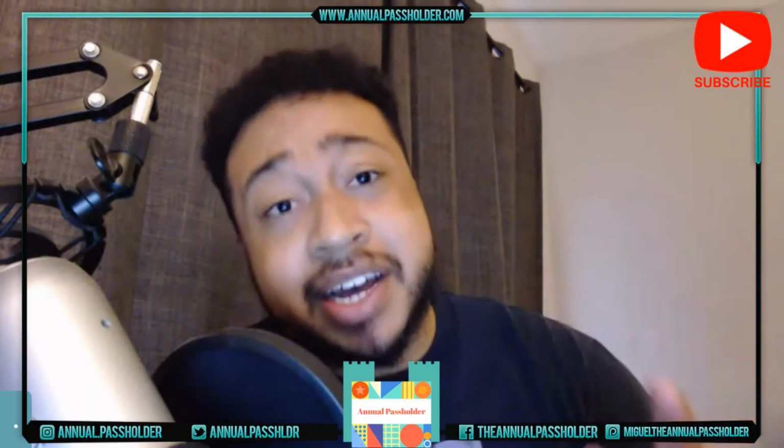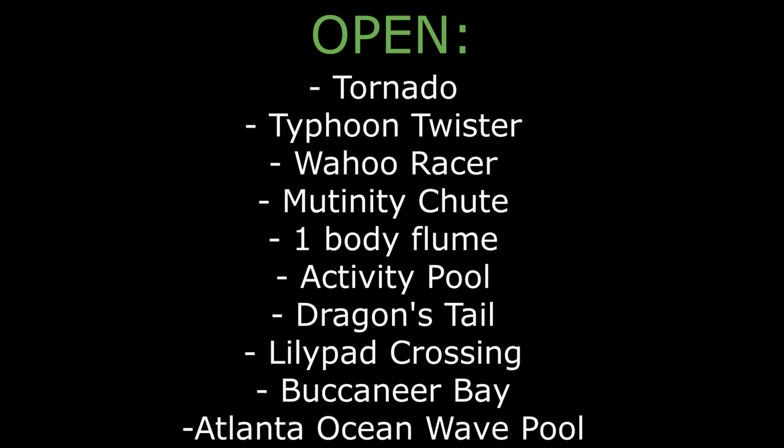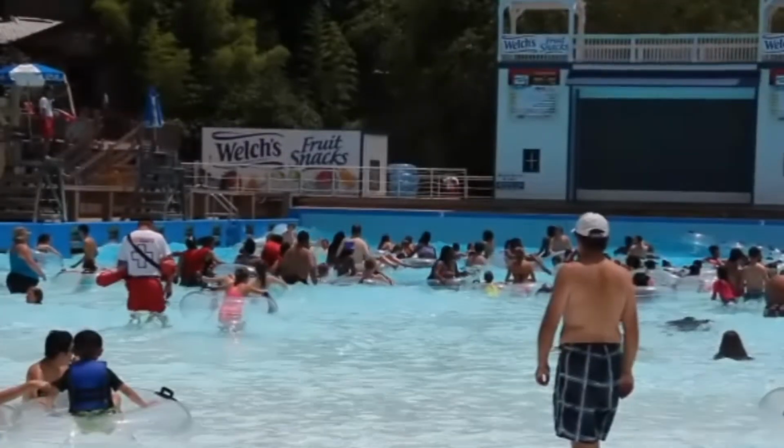I know that's a lot, but here is the list of the open rides that you can expect to ride and enjoy when you visit the park. First being Tornado, Typhoon Twister, Wahoo Racers, Mutiny Chute, one of the Body Flumes, Activity Pool, Dragon's Tail, Buccaneer Bay, Lily Pad Crossing, and the Atlantic Ocean. From what it appears, the wave pool during the 2020 season is just a regular pool now, or won't be producing the usual major waves.